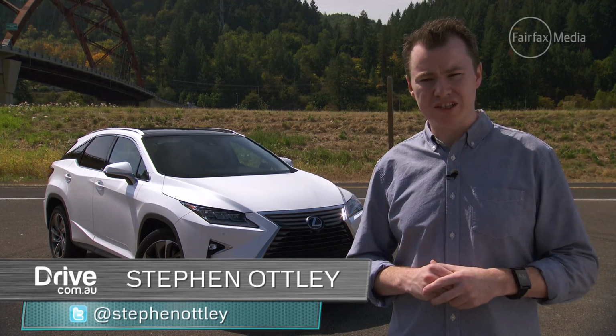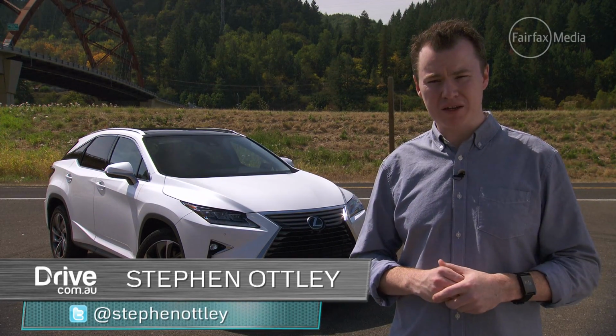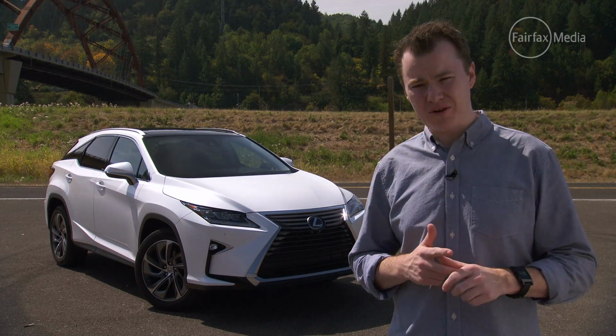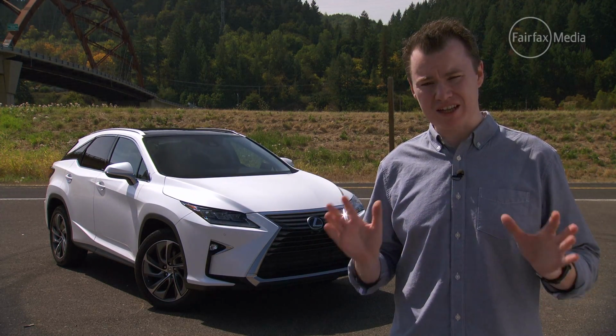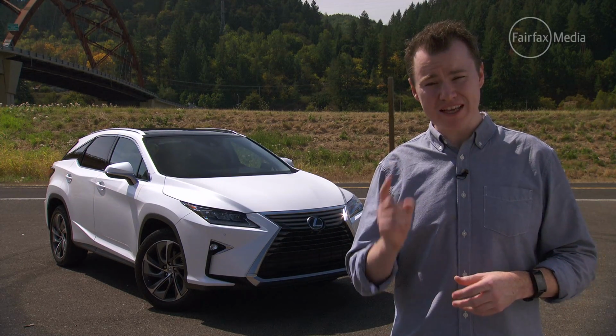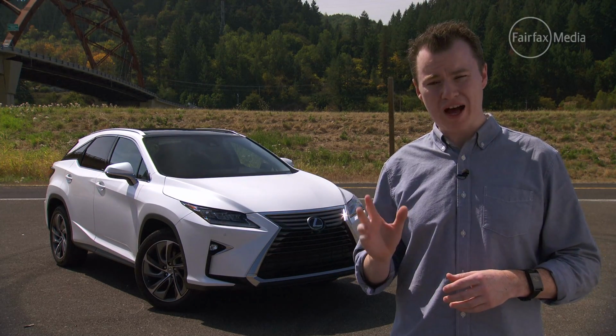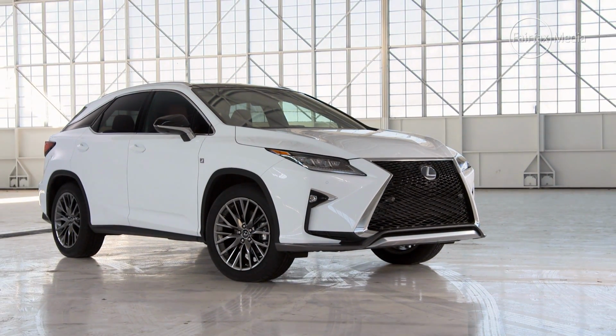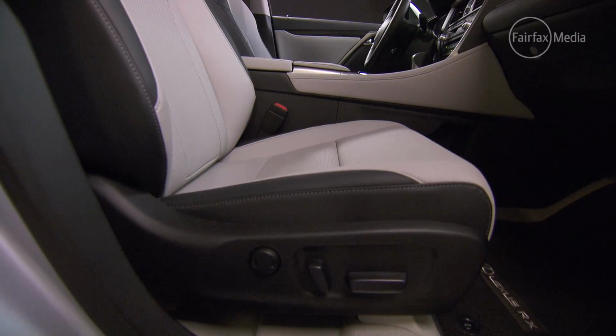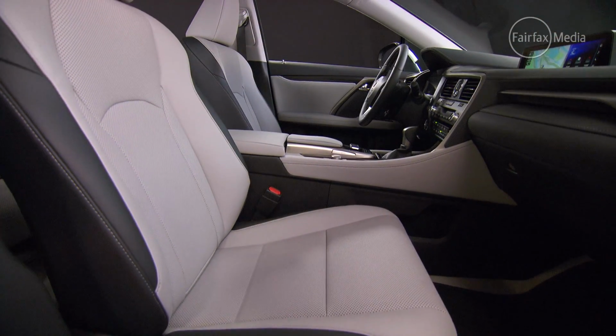It's all change in the large luxury SUV market. BMW, Mercedes, Audi, Range Rover and Volvo have all introduced new family wagons in the last 18 months. Now it's Lexus's turn with this, the new RX. The 4th generation RX features new styling outside and in, updated underpinnings including new safety technology, and adds a turbocharged engine to the range for the first time.